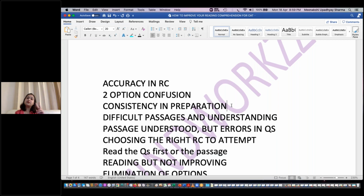Solving maybe English ka you are just doing 2 days a week initially, koi baat nahi. If you are very weak in quants or DILR, you want to give more time to it, that's okay. But the time for reading vocab has to be taken out at least 5 days a week, and 2 days of solving aap kar do English ka, baki time you give to your quants, DILR. If you have the opposite problem, then you do the opposite way. Okay, so this is what was your consistency in preparation.